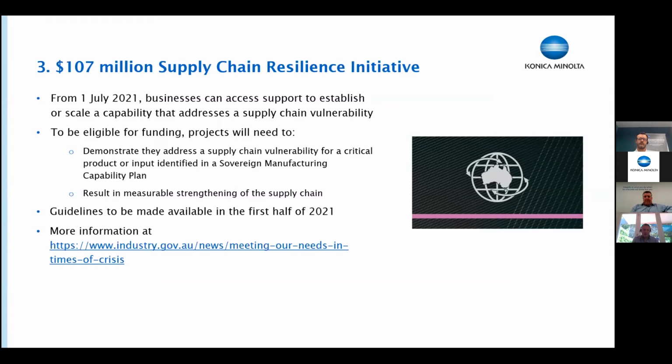Guidelines will be made available in the first half of 2021. And so if there's any projects that you feel will address a supply chain vulnerability, then definitely have a look at this, the supply chain resilience grant.